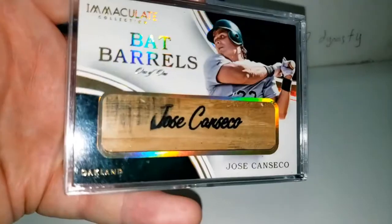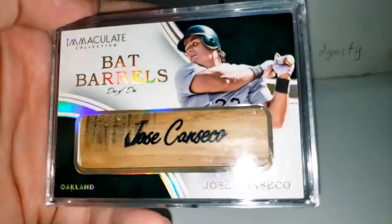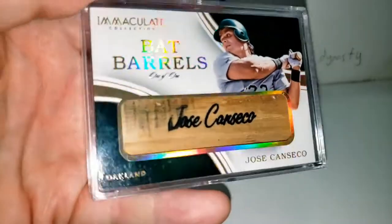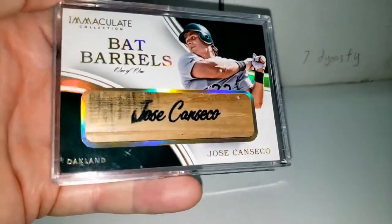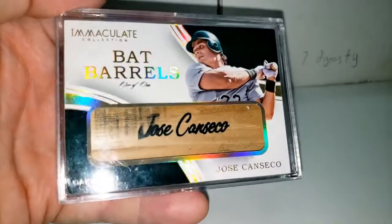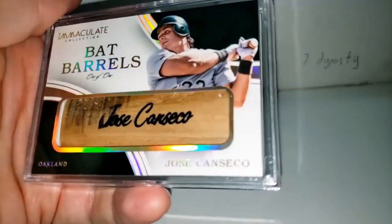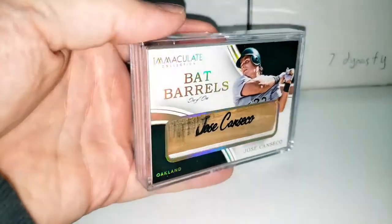I love this. All right, guys, check this out. Bat Barrel, 1 of 1. This is one of my favorite bat barrels I've ever seen, just because of the use of the holographic foil. It is an incredible card. I love this. I ended up selling this to a dealer. Another super collector picked this up, and I ended up having to do a number of trades with several people in order to get this back in my collection. I mean, what else can you say about this? It's a Bat Barrel 1 of 1 card. Great looking design. Beautiful.